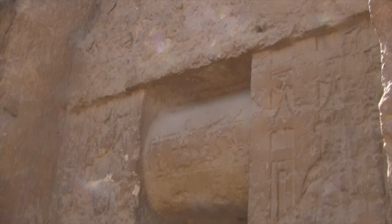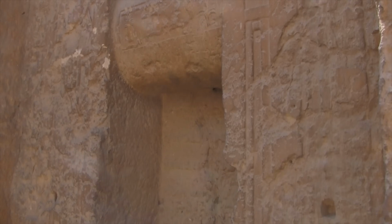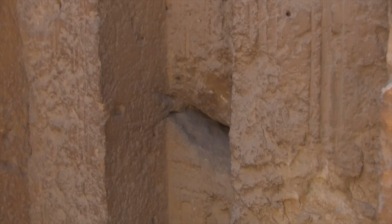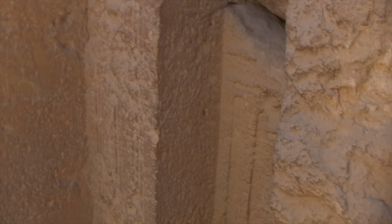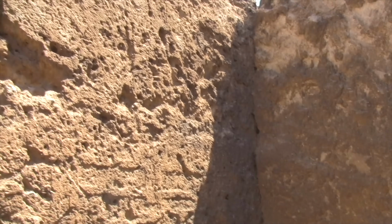And this isn't an area where tourists normally venture because the guides don't take them, but my guide is Yusuf Awiyan of the Kemet School. And his knowledge is incredibly extensive.